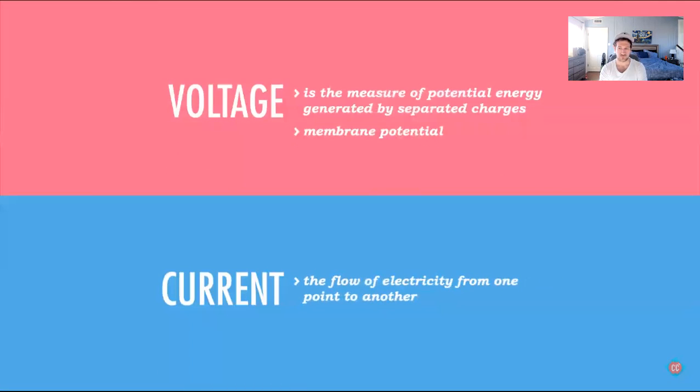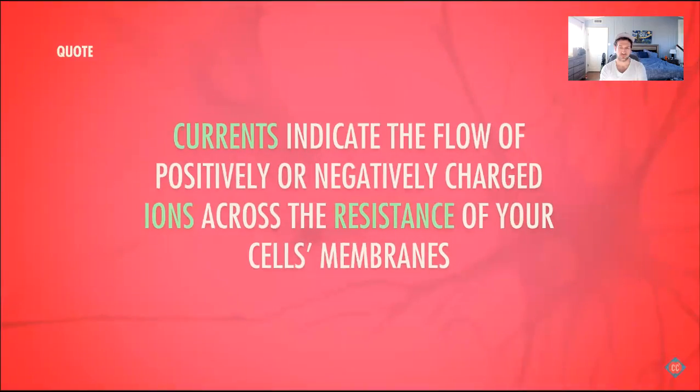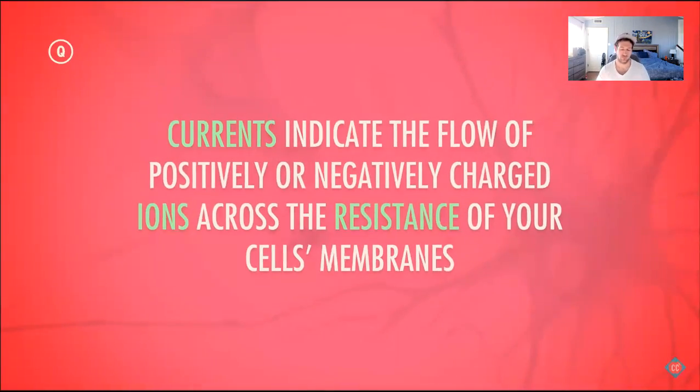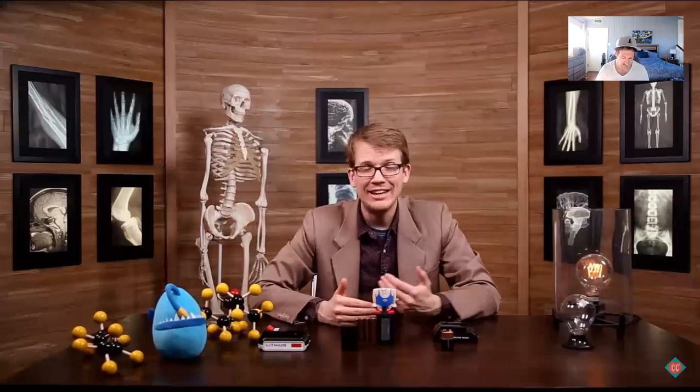And just like there's voltage in your body, there's also current, the flow of electricity from one point to another. The amount of charge in a current is related both to its voltage and its resistance. Resistance is just whatever's getting in the way of the current. Something with a high resistance is an insulator, like plastic, and something with a low resistance is a conductor, like metal. Now, when we talk about these concepts in terms of you, we're typically talking about how currents indicate the flow of positively or negatively charged ions across the resistance of your cell's membrane. And again, these membranes separate the charges, so they're what provide the potential to convert the electricity into something useful.